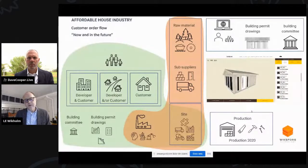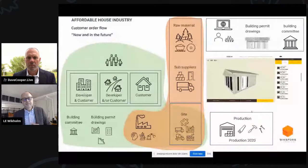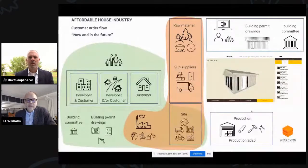This is something that the customer is doing on their own computer at their home. They are getting the building permit drawings directly. They can go to and get the permission to build. They are just ordering the house, and it comes to their yard when it's said to be there.